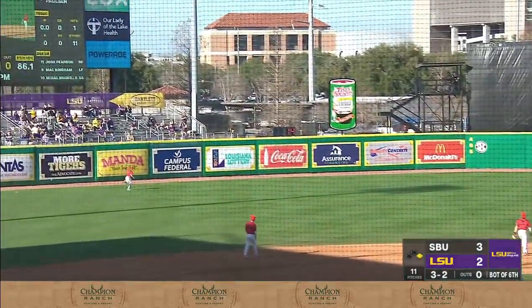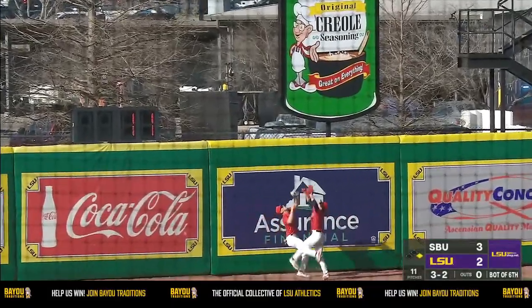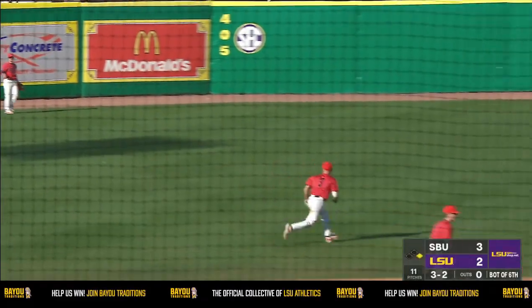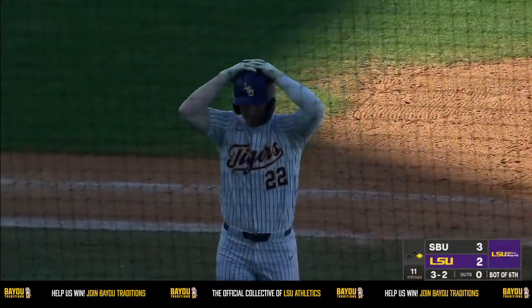Jones skies one high in the air to left center field. Brown Earring coming over. On the track, this one onto the wall and going to be handled by Santerre. Above the Assurance Financial sign, out in left center.